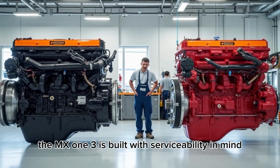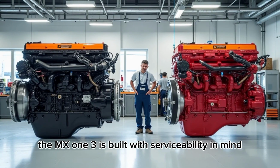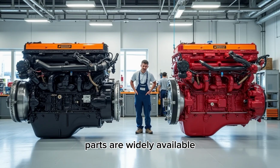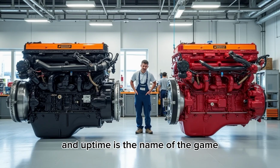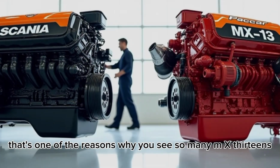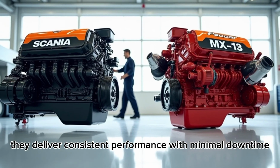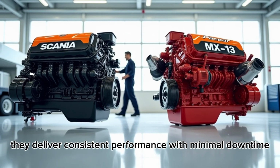The MX-13 is built with serviceability in mind. It's a fleet favorite partly because it's relatively easy and inexpensive to maintain. Parts are widely available, service networks are broad, especially in North America, and uptime is the name of the game. That's one of the reasons why you see so many MX-13s in big fleet operations. They deliver consistent performance with minimal downtime.